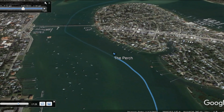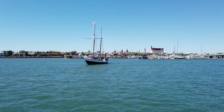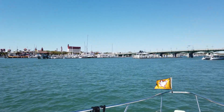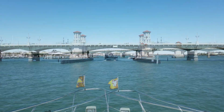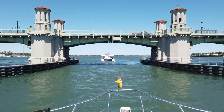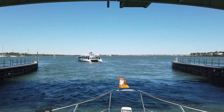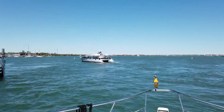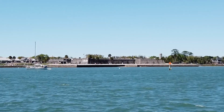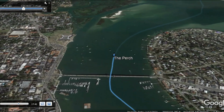So that is the view as you're coming past the mooring balls and the marina there, and you can see the city off in the distance. St. Augustine is the oldest continuously populated European settlement in the U.S., founded in 1565, and this is the Bridge of Lions, which is also well known, built in the 1920s, and the lions that give it its name are on the west side of the bridge. As you come through the bridge, you get a view of the Castillo de San Marcos. It is also on the port side, and it is the oldest masonry fort in the U.S., built in the late 1600s, I believe finished in 1695, and built by the Spanish to protect themselves from the British who were in Georgia and the Carolinas at the time.